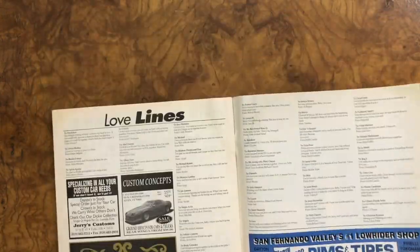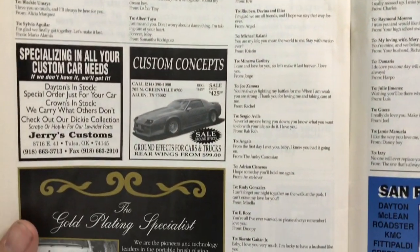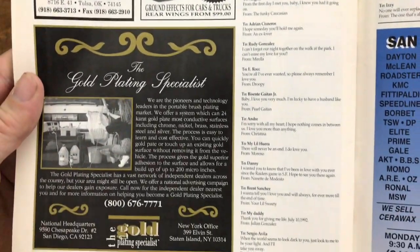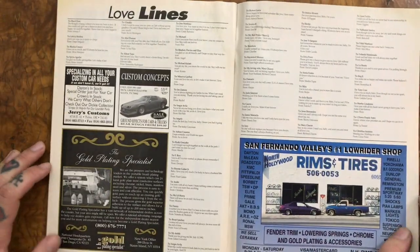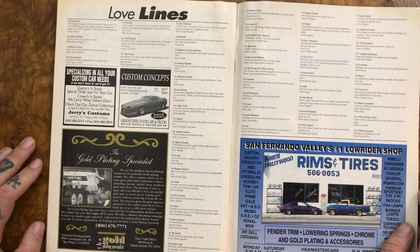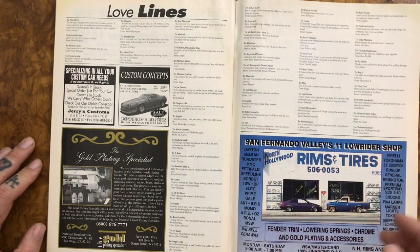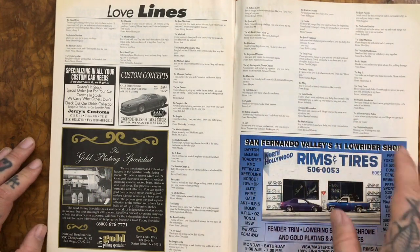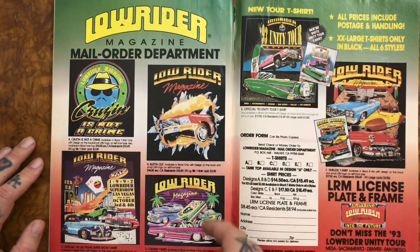Okay, we are almost through. I hit the love lines real quick, and let me know if you know anyone or yourself that ever wrote a love line and sent it to Lowrider magazine for their loved ones. I think it's so cool, one of the coolest things. As a kid, I used to read through those and try to remember the right quote for the one that I liked. It helped sometimes.